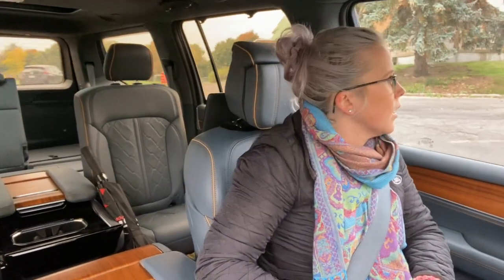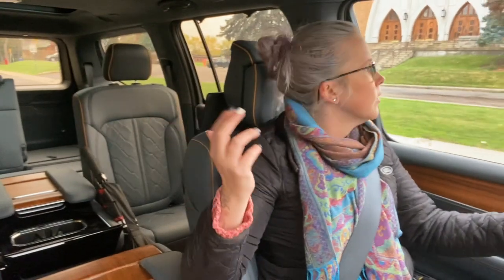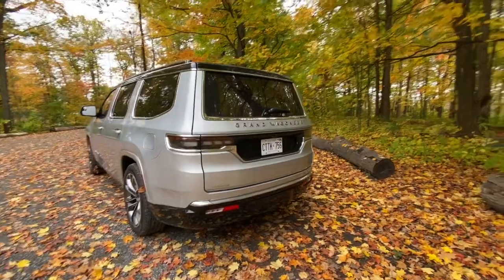I'm always kind of shocked when I get into a vehicle as large as the all-new Jeep Grand Wagoneer. Shocked because I can't imagine ever needing something this large. I live small, I only have one child, don't have dogs, I don't do anything crazy on the weekends, not in construction, I don't need to cart stuff around. So it's always kind of mind-blowing to think, oh my God, why would you ever need this much room?